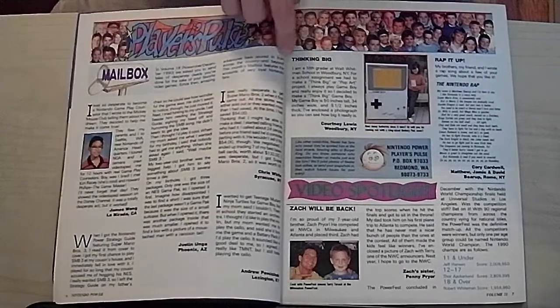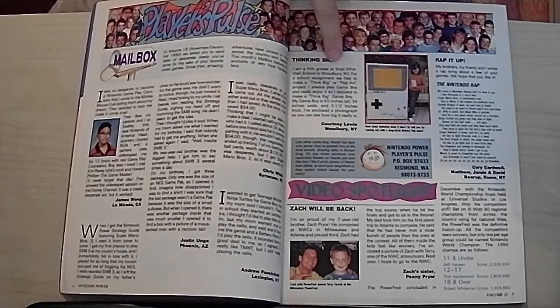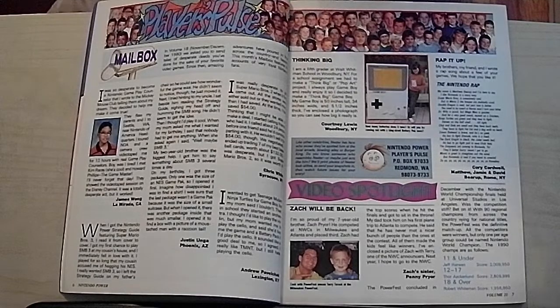Thinking big. I'm a 5th grader at Walt Whitman High School in Woodbury, New York. For a school assignment, we had to make a Think Big or Pop Art project. I always play Game Boy and really enjoy it, so I decided to make a Think Big Game Boy. My Game Boy is 50 inches tall, 34 inches wide, and 5.5 inches thick. I've enclosed the photograph so you can see just how big it really is.